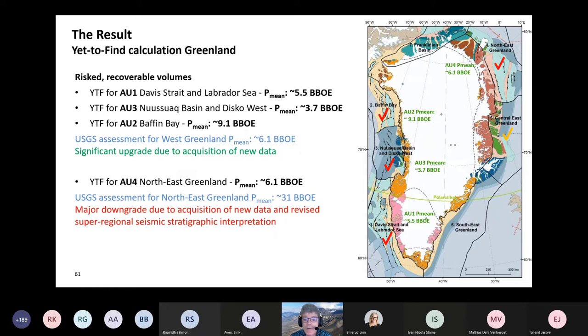In Northeast Greenland, our assessment provides a mean of 6.1 billion barrels recoverable oil, far from the USGS assessment of around 31 billion barrels. The major downgrade was also here due to acquisition of new data, resulting in a significant revision of the super-regional seismic stratigraphic interpretation, which will be covered in a separate talk tomorrow.